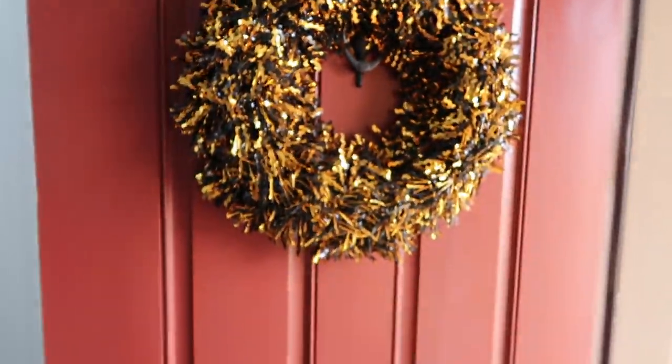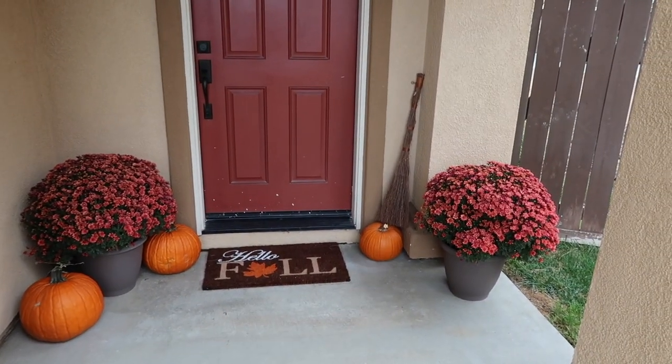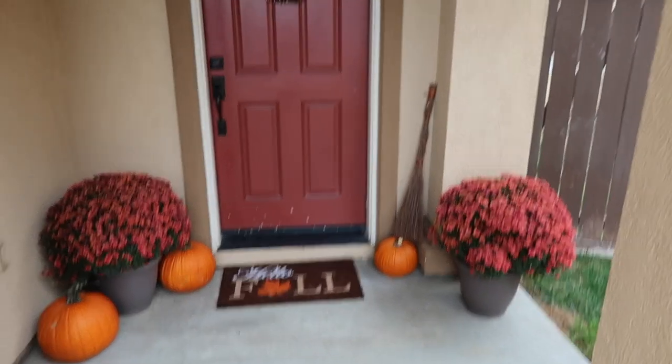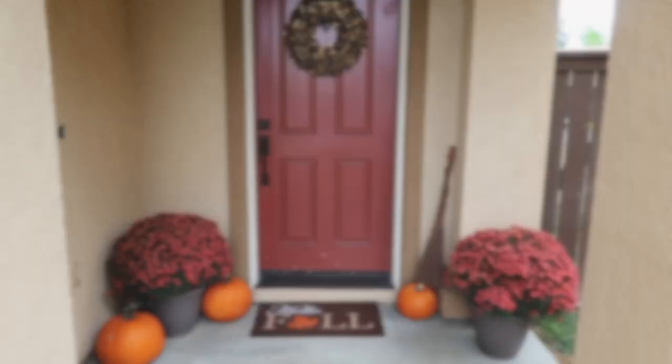Oh, perfect. So I got some more pumpkins and I put the cinnamon broom out, as you guys can see. And it's awesome because everyone that walks up to the door is like, oh my gosh, it smells so good. So here's the completed look. I just have to make it more Halloween-y now because it's pretty fall.